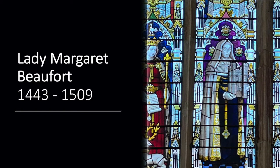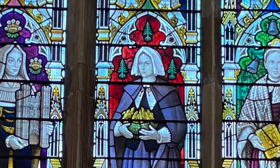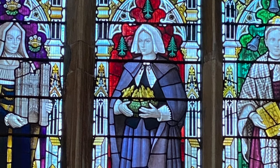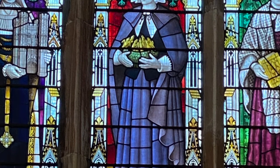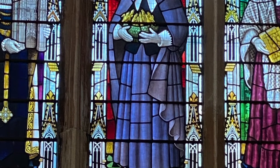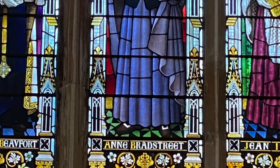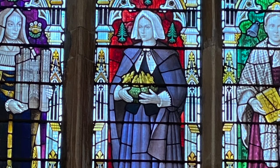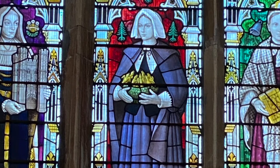The third lady in the window is Anne Bradstreet, née Dudley. She was born in Northampton, and in 1628, aged 16, she married Simon Bradstreet of Horbling. They became parishioners of St Botolph's and fell under the influence of the charismatic Puritan firebrand John Cotton, more of whom later. Note Anne's Puritan costume, a simple white cap and simple grey cloak.